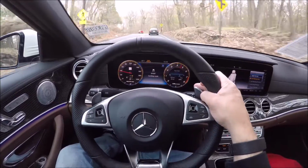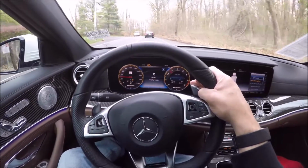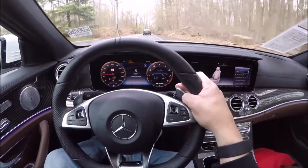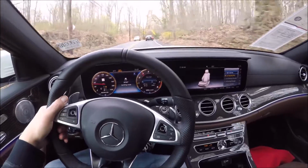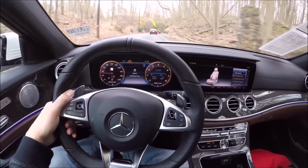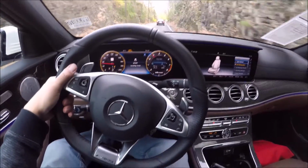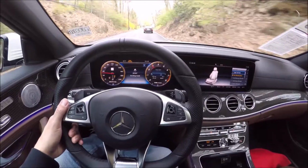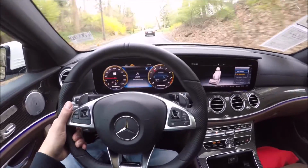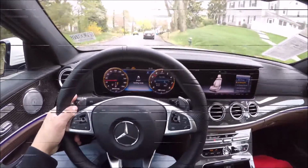When you go in race mode and take all those electronic nannies off, you're going to get a little bit of oversteer there. And that's what makes this fun about the car. So you can even do rear drive mode with it. You have to go through the menus and get to that drift mode and drive it in rear drive mode. And there's a lot of buttons to press, so you do not get in there accidentally. And you also can do a race start, but since this car is for sale, I'm not going to do that. It wouldn't be fair to the new owner of the car.